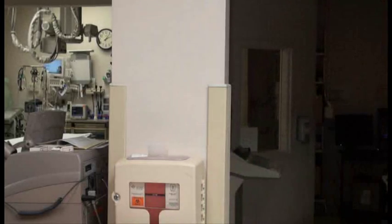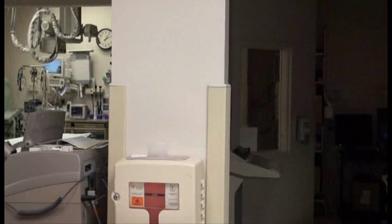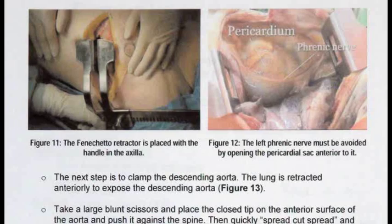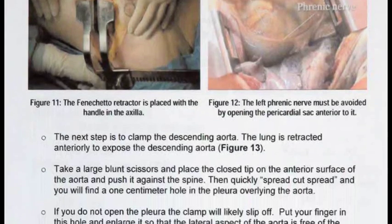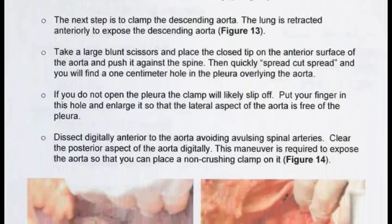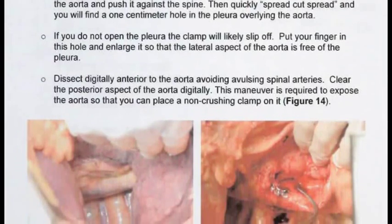And Todd was showing me, this was a good picture of it, he was just showing me once they open the chest and they lift the lung up anteriorly, the aorta is really easy for them to visualize right there. So it's a good, easy access to the aorta. And then also open cardiac massage.